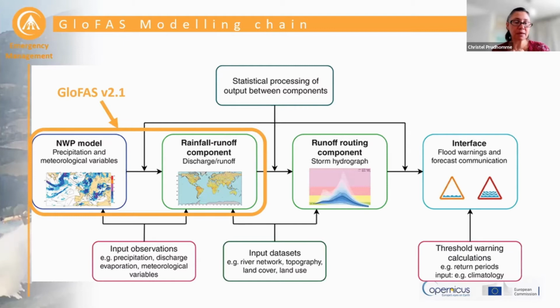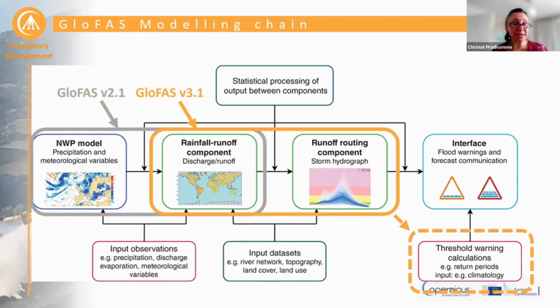Up to now, the part that was doing the rainfall runoff calculation was part of the ECMWF numerical weather prediction system. What's happening with version 3.1 is that we're now using a fully calibrated hydrological model, which is the LISFLOOD model developed by the JRC. We take the rainfall forecast, temperature forecast and evaporation forecast as input to that model, and that model does all the hydrological calculations. Those calculations are also used to calculate the threshold to identify the flood signal.